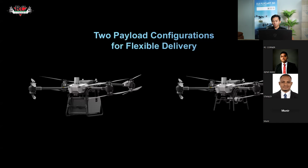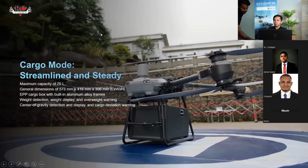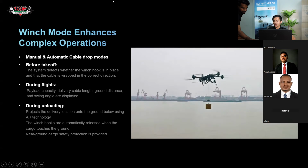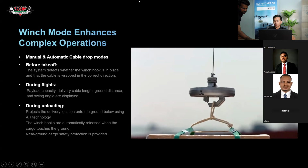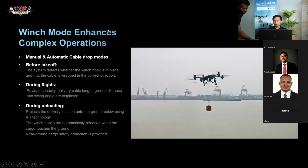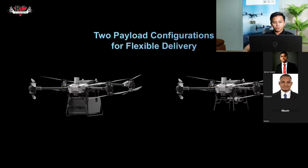So 2 payload configurations for flexible deliveries. The first thing, which is already familiar to you, is cargo mode. You just put the cargo inside the box. The second one is the winch mode system. The winch mode system is for some areas where you do not have space to land your drone. So you just drop your item from the sky. That's also fine. So we have cargo mode and winch mode.